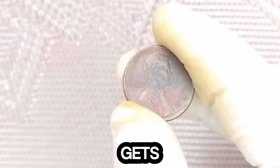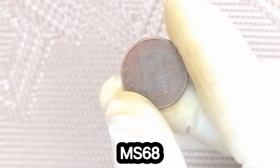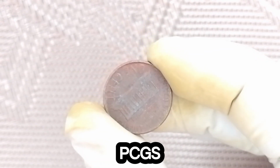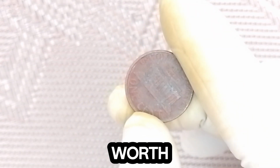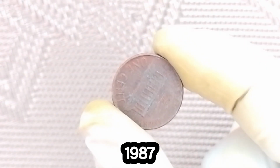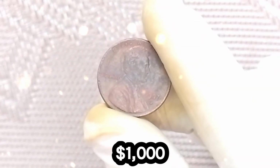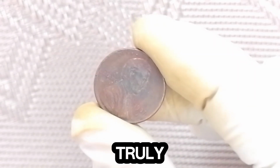But here's where it gets exciting. Coins graded MS67 or MS68 by professional grading services like PCGS or NGC can be worth hundreds of dollars. In fact, one 1987 penny graded MS68 red sold at auction for over $1,000, proving that condition truly matters.